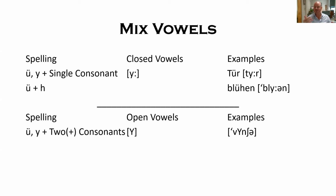Its friend is a little bit more open, and that is a U umlaut or Y with two or more consonants. So that's really very easy to remember. The word is Wünsche, Wünsche. And I see I actually left off the German word for that, Wünsche.